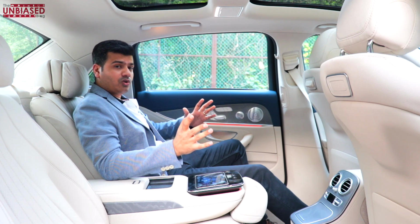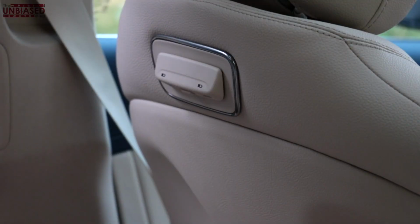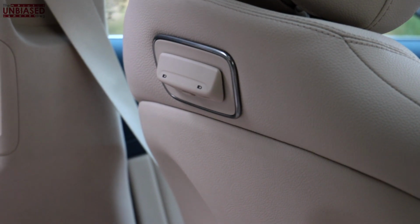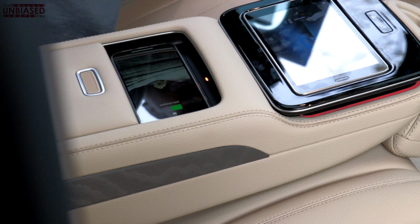I'd also like to point out the reason I'm calling this the best possible place to sit in the car is that right ahead of you, you also get two USB Type-C charging ports right behind the co-passenger's seat. So that's something that I really love, because again, you have wireless charging right here, but then you can also use two Type-C charging ports.